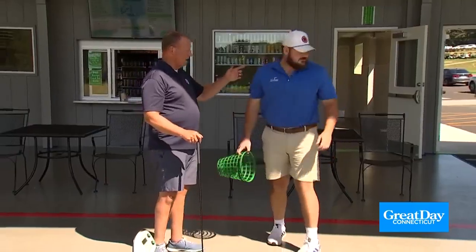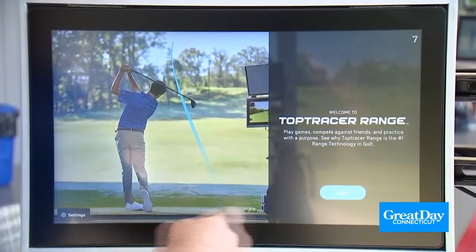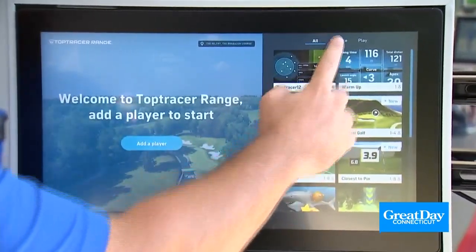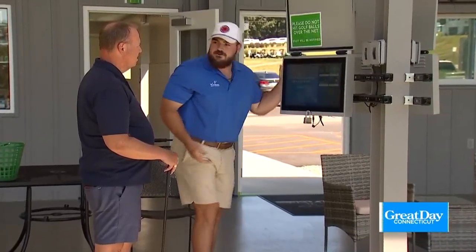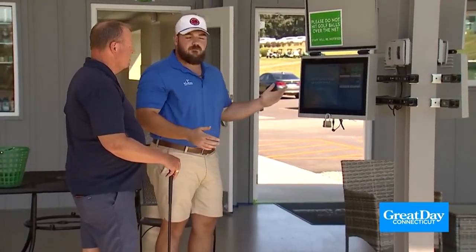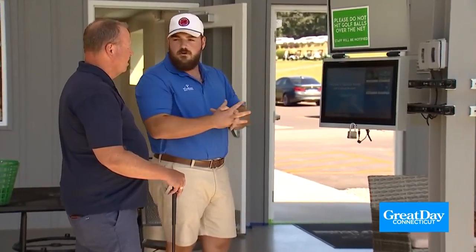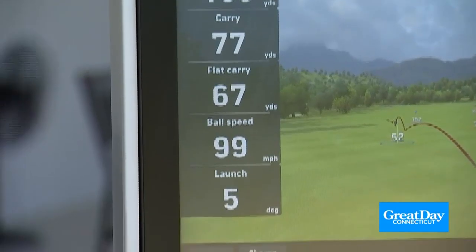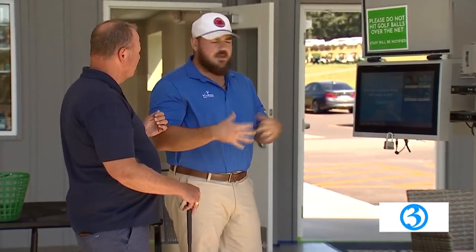All right, what is this behind us here? This is the Toptracer. This is a fully automated simulator that will track all of your shots and give you every data you'd like. It shows different practice modes right here. So if you want to come work on your game with your different clubs, it will give you all your data of how your swing is: ball speed, ball height, everything that you want to know to improve your game.